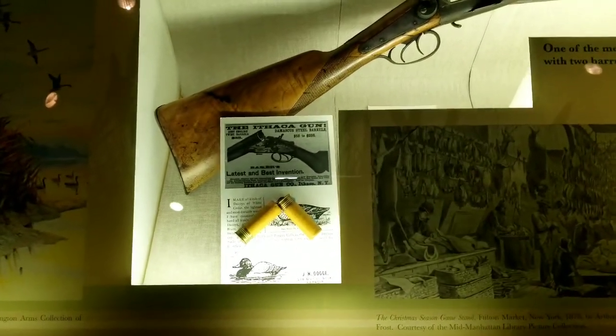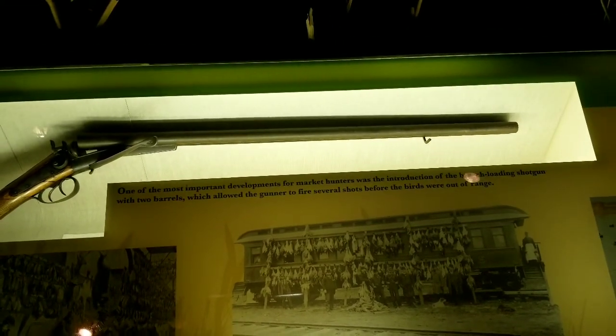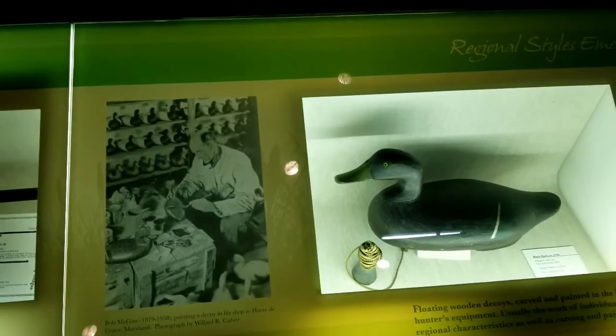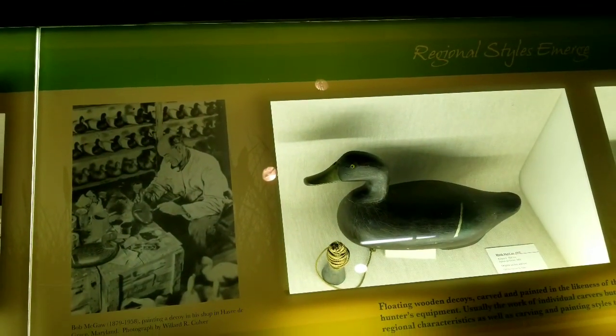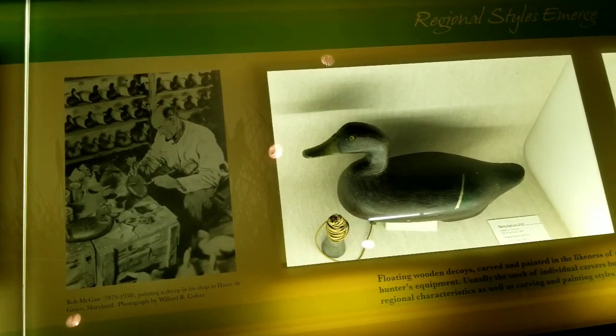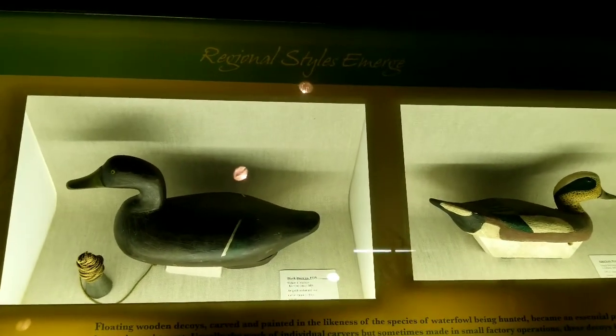And there's another gun here with the bullets. Because you have to realize back then, this is the way of food back then, of the early settlers. This is how they hunted and gathered their food. And I know a little history of how duck hunters made wooden ducks, as you can see here, to lure the real ducks in.